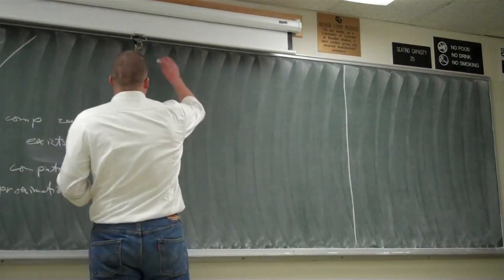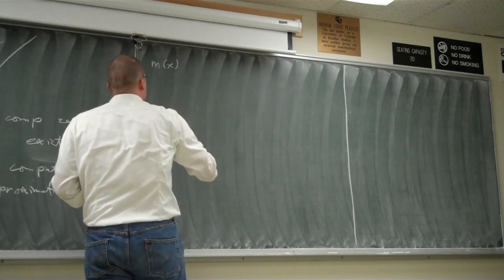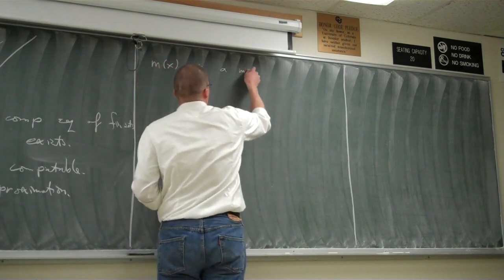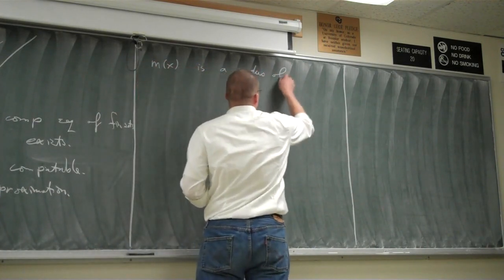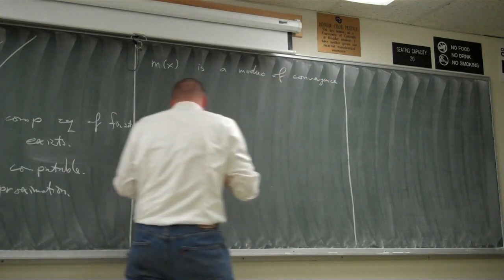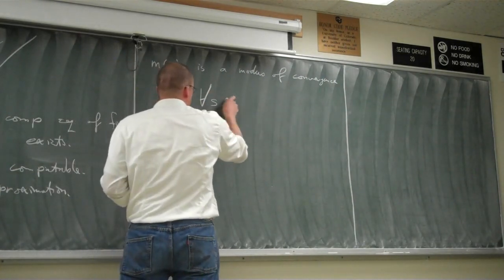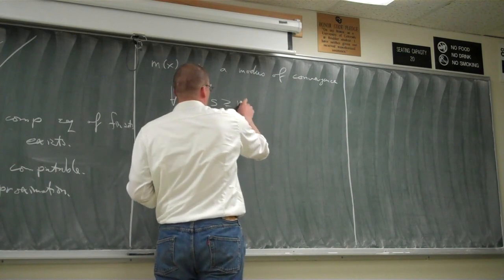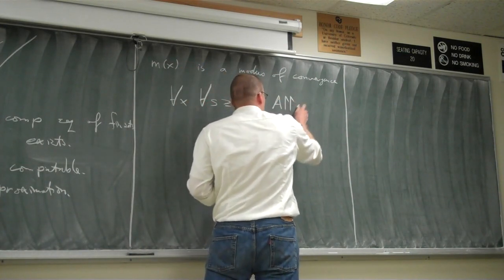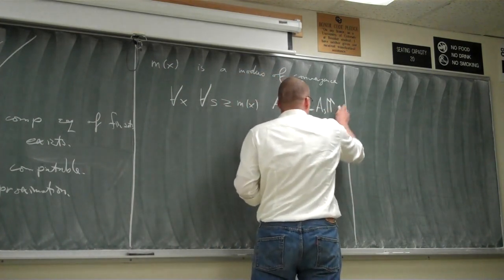If you have such a delta 2 approximation, then there are some functions associated to it. We say m(x) is a modulus of convergence exactly when for every x, for every s greater or equal to m(x), it is the case that A restricted to x is equal to A_s restricted to x.